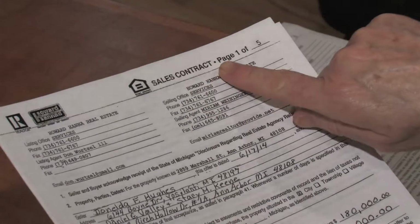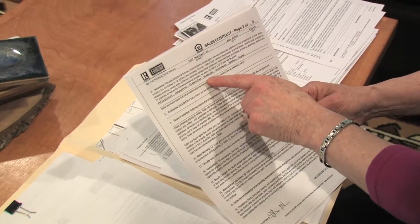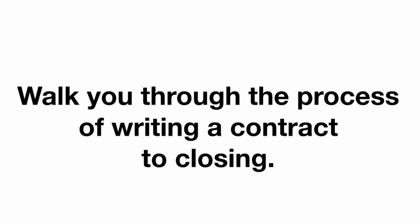Once we do find a house that you like, we're going to write a contract on it. I will go over the contract carefully with you, and I'm also going to walk you through the process of how you go from writing a contract to closing. And it'll usually take within 6 weeks, and then you'll become a homeowner.